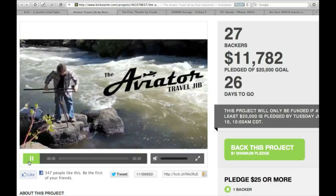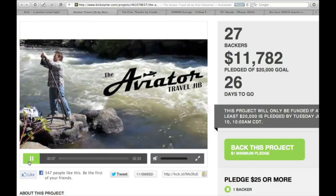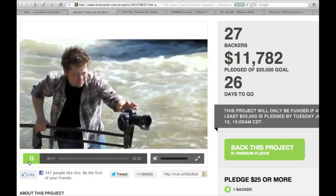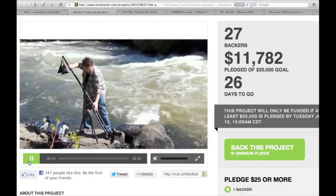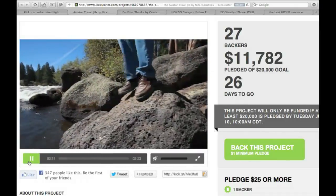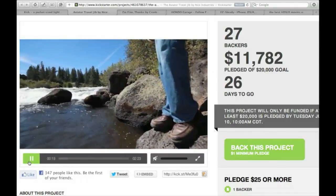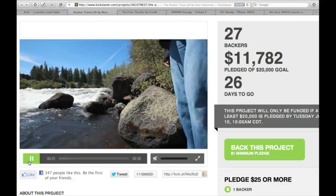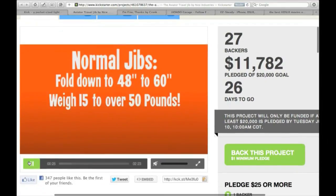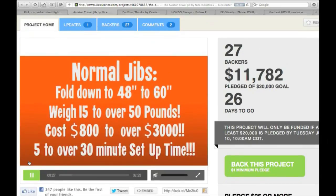It looks like a really cool little sturdy jib that's travel-sized that you might be very interested in having. I'm certainly going to get one and try one out. So have a look at that project. It's called the Aviator Travel Jib. So if you're looking for it on Kickstarter, look for that.